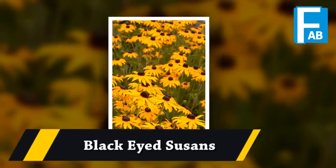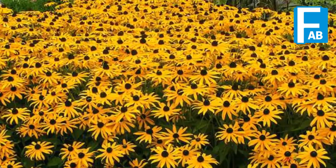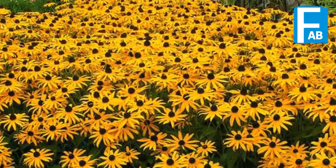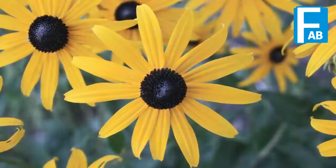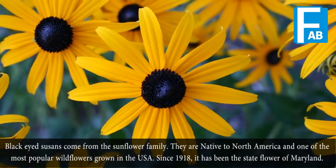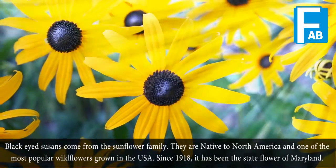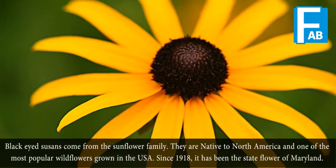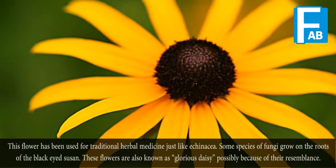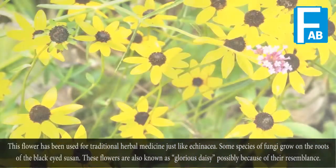Black-eyed Susans. Black-eyed Susans come from the sunflower family. They are native to North America and one of the most popular wildflowers grown in the USA. Since 1918, it has been the state flower in Maryland. This flower has been used for traditional herbal medicine, just like echinacea.